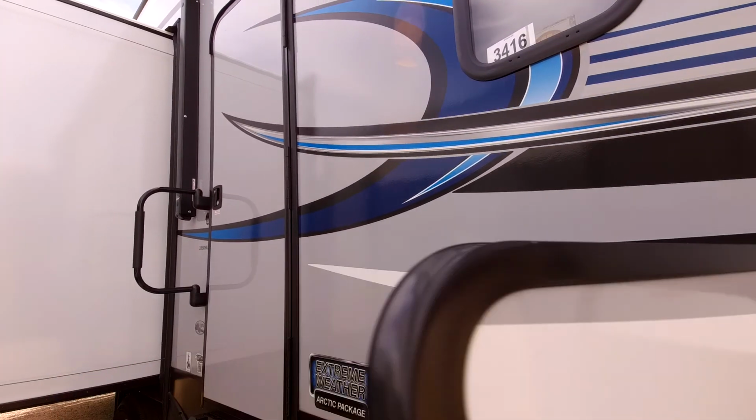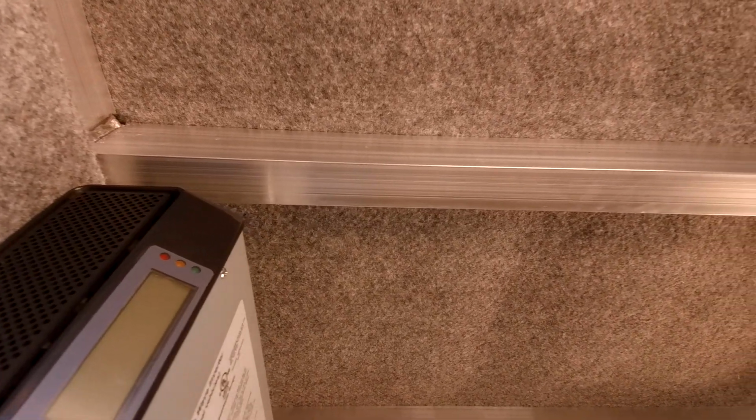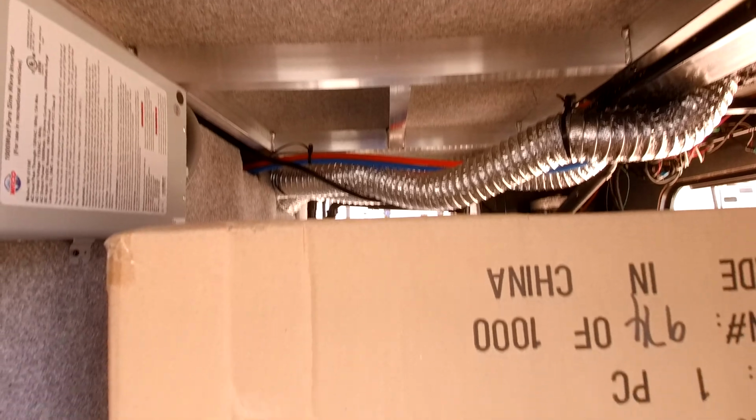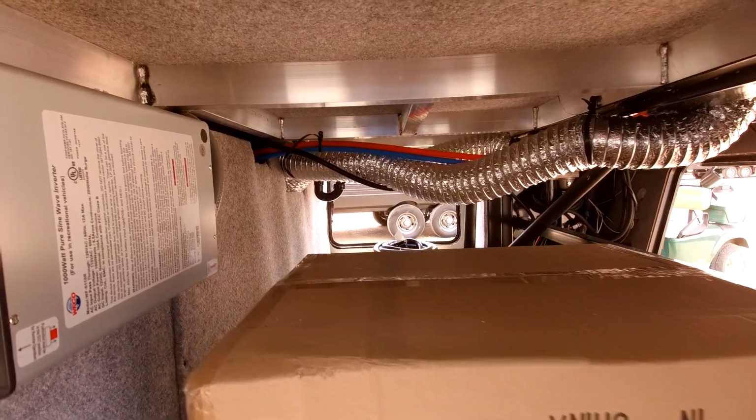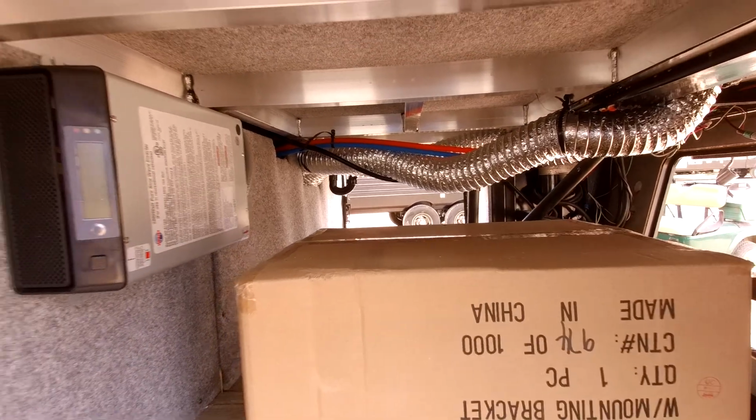So this is the pass-through storage, and the great thing about this RV, as you can see here, is that it is all aluminum construction. Everything is framed out with aluminum: all the windows, all the doors, all the storage compartments. So it's much stronger and lighter versus wood. It'll hold up a lot better. And as you see, it says pass through, goes all the way through there. Tons of storage space for whatever you need.